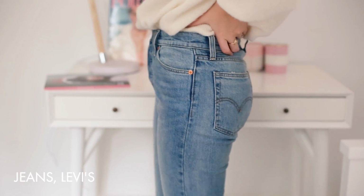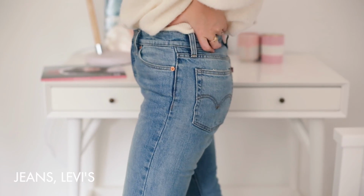I also recently picked up these jeans. These are the Levi's Wedgie jeans and I'd heard a lot of great things about these. I think I tried them on maybe last year, and because I've got so many different pairs from ASOS, I was like, look, you don't need any more jeans. But I picked these up recently when I was doing a project with Carnaby and they're really great.